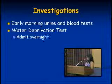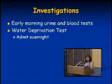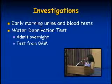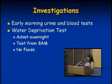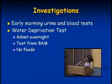So we admit them overnight. It's very, very stressful, especially with a toddler. You have them screaming for hours because they're desperate for a drink, and you have moms in pushchairs or driving around town, hysterical, because they don't know what to do with them. Test them from 8 a.m., no fluids. They can have little bits of something to nibble on, but no fluids. And if you can imagine, if they're peeing a litre every hour, and you're not giving them anything to drink, they're going to get very, very upset.